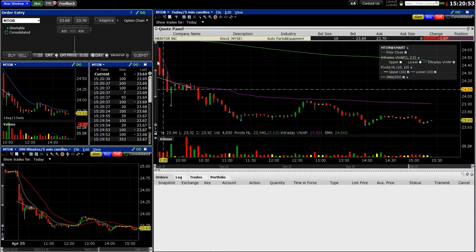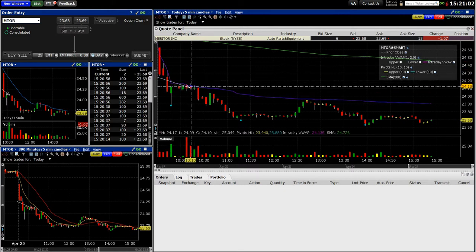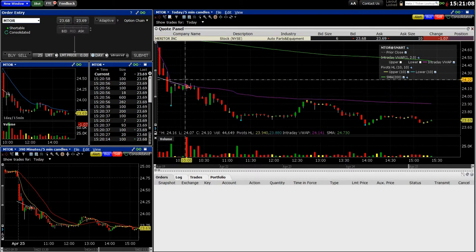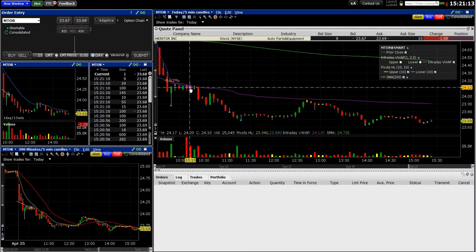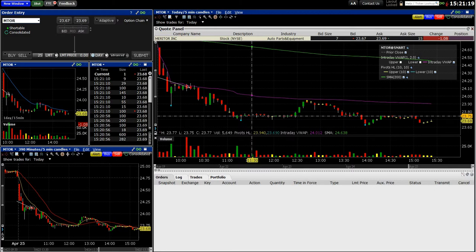And you can see why, because it was making new lows here right off the bat. And I put a little marker where I wanted to get in right here because it was failing to break back above VWAP. This purple line's VWAP. So I wanted to get in here at 24.11. Put basically probably like a 15-cent stop on it, maybe not even. And look what happened from 24.11. It went all the way down here to about 23.69. So basically a 42 cent short.